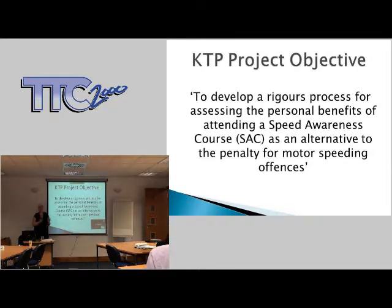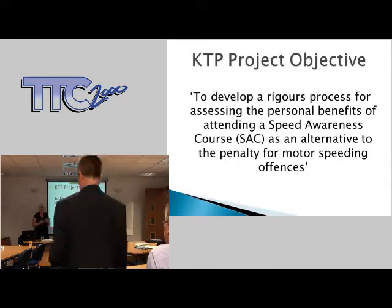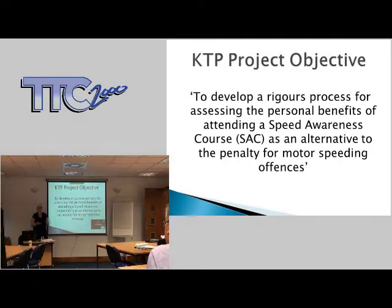In terms of a KTP, this is a knowledge transfer partnership. The way that this works is you have a host company, in this case TTC, a knowledge base, which in this case was Aston University, and an associate who runs the project. It's a way of bringing together the skills and knowledge of two organisations to usually conduct a piece of research in a variety of different areas. In this case, it was about speed awareness courses.